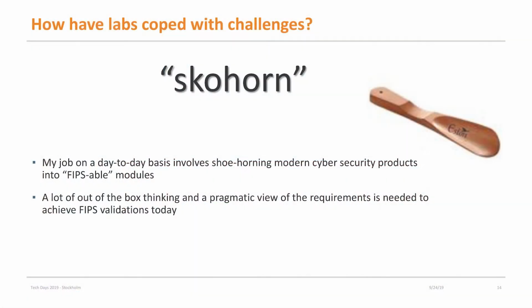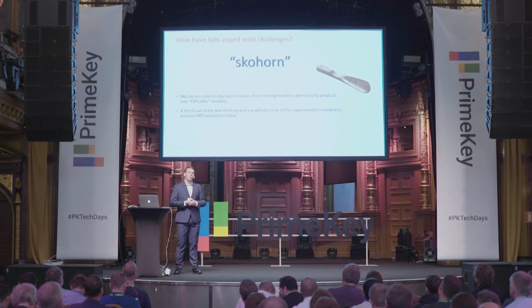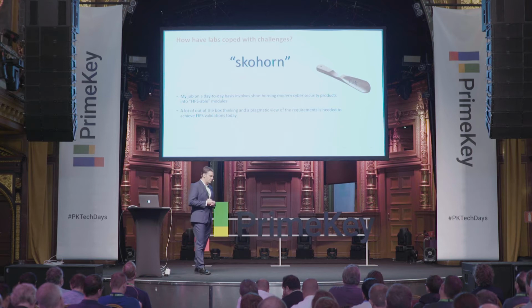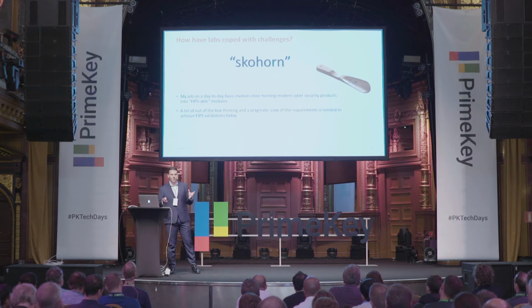Pardon my pronunciation on these, but Skohorn. So this has really become what my team does for a living. On a day-to-day basis, we're shoehorning, putting square pegs in round holes, finding the best way to validate software modules or systems on a chip or virtual HSMs, where the standard 18 years ago was written for a single-purpose hardware module.